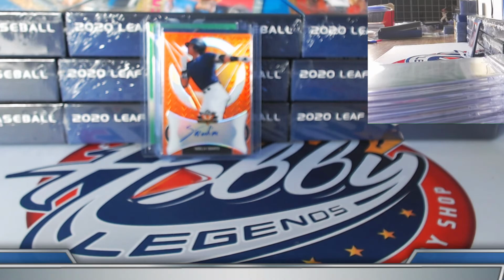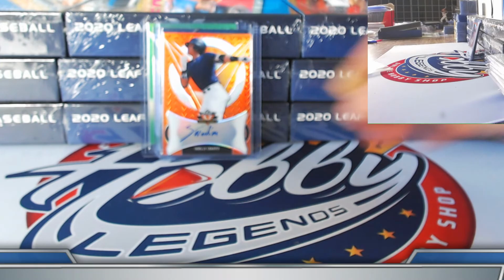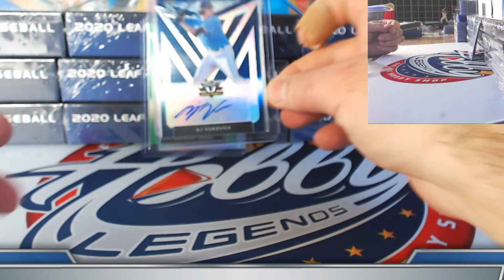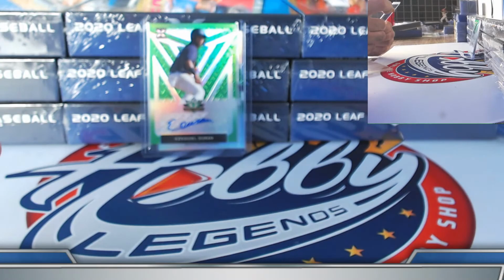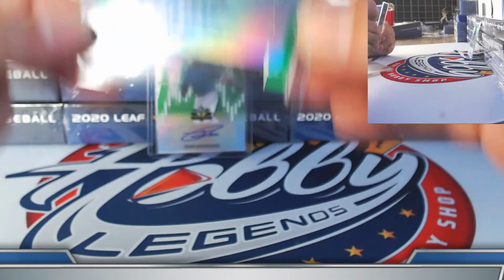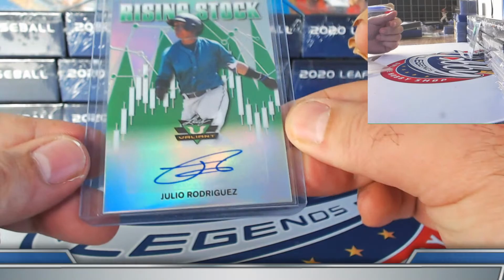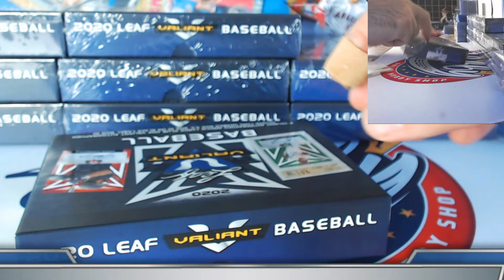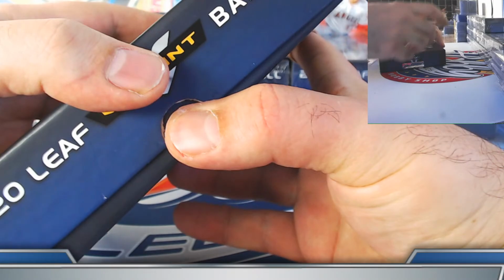Move these guys so they don't block the camera. There we go. Sorry about that. Noelvi Marte, 2019 flashbacks, orange, on card, 50 out of 50, solid hit for the Marte spot. AJ Vukovic, blue. Puts the Vukovic spot on the board, out of 50 there. Ezekiel Duran, green to 99. And Julio, one more time. Rising stock, green, out of 99. Get it.